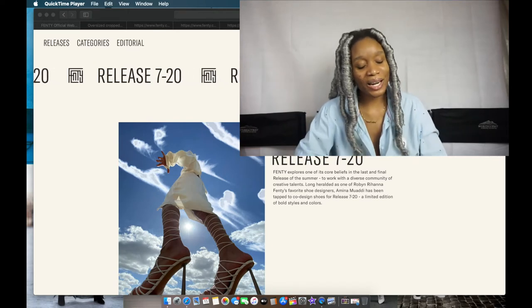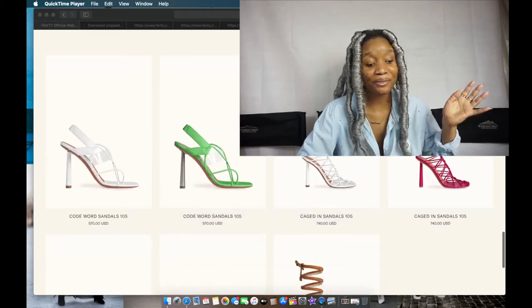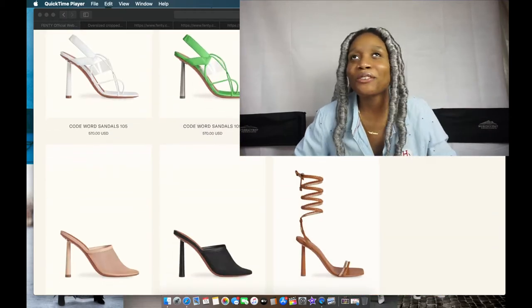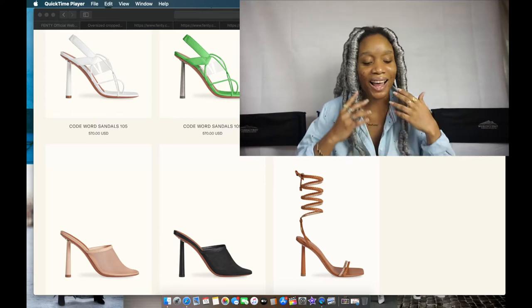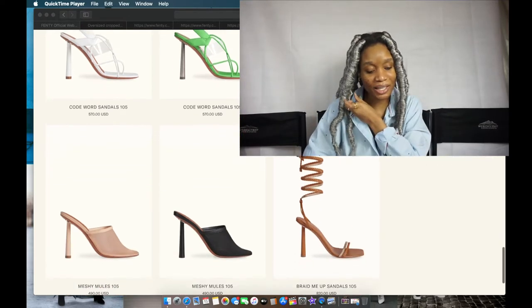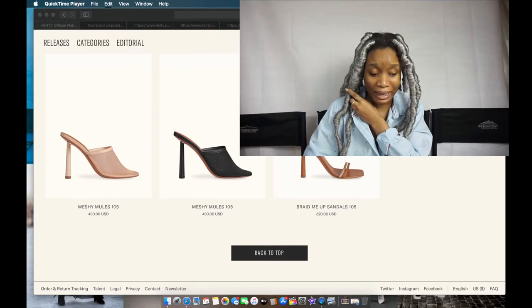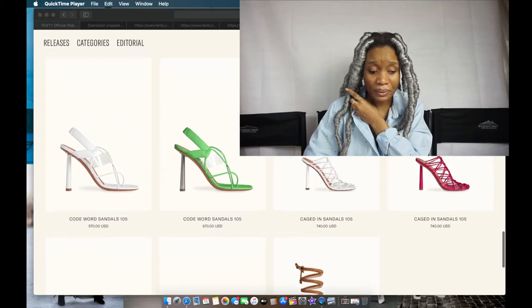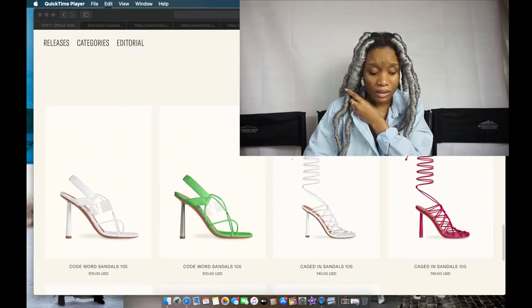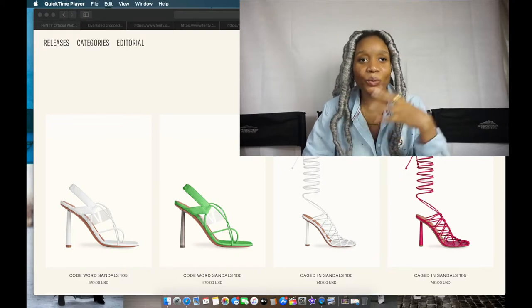And unfortunately, when I saw the shoes, I'm not here for them. It's not giving me anything. I don't like them. It's giving me very fast fashion, like it was fastly made. It's giving me very Topshop, Zara. Like, that's what it's giving me.